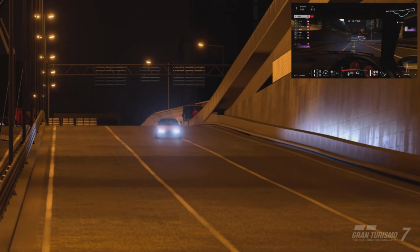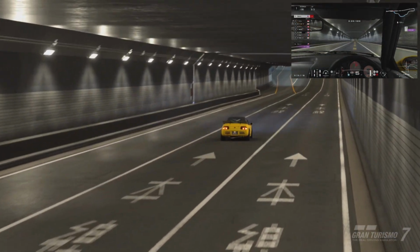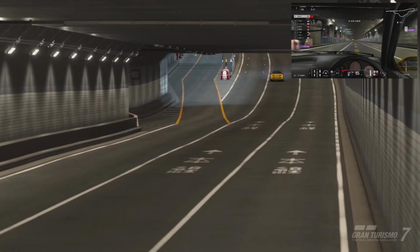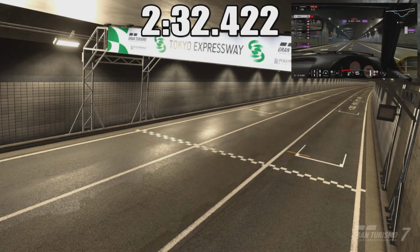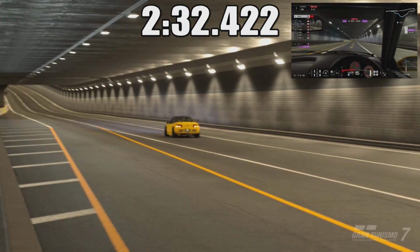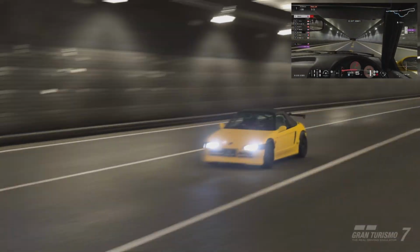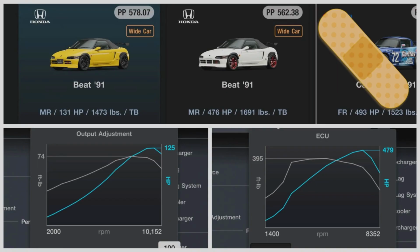We're coming up here on the final stretch. I'll go over a little bit more on the suspension, but I'll have a screenshot of it at the end of the video. It looks like the factory motor ended up with 2 minutes, 32 seconds, .422. The performance points on the K-swapped car is actually lower than the factory motor. And you can see the torque curve is very flat on the K-swapped car as well.